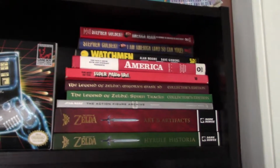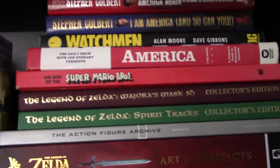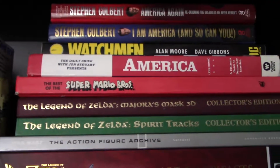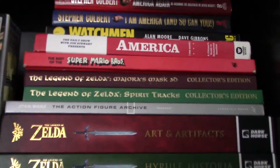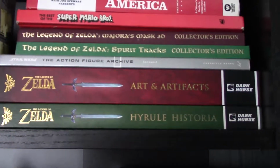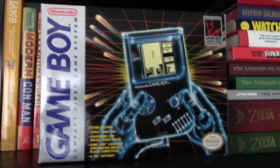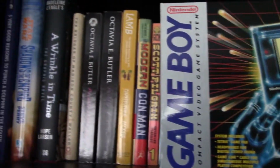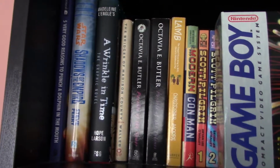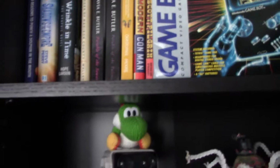Down here are my quote-unquote books, if you want to call them that. I have a Super Mario Brothers best of. It's a comic book series. I got that when I was a kid. A couple of guides, art and artifacts, Irish Historia, and I have a Game Boy box along with a handful of other books like Scott Pilgrim and Star Wars and Wrinkle in Time graphic novel.